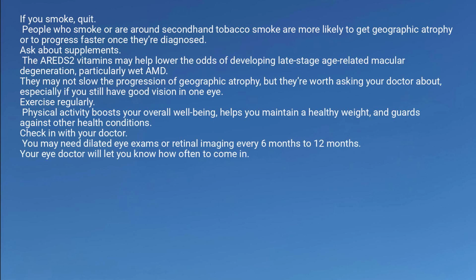If you smoke, quit. People who smoke or are around secondhand tobacco smoke are more likely to get geographic atrophy or to progress faster once they're diagnosed. Ask about supplements. The AREDS2 vitamins may help lower the odds of developing late-stage age-related macular degeneration, particularly wet AMD. They may not slow the progression of geographic atrophy, but they're worth asking your doctor about, especially if you still have good vision in one eye.